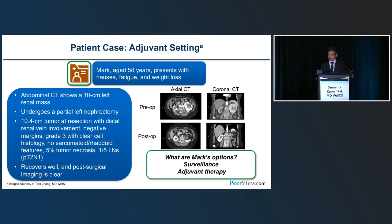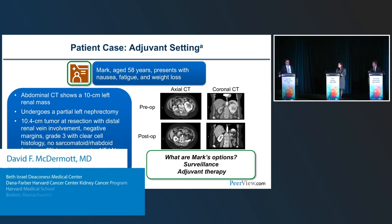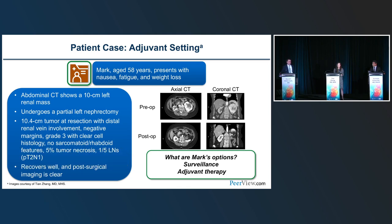We're going to get into some of the data in just a second, but quick one-sentence answer for what you do in this case, David? Sorry, from taking out the tumor? In terms of adjuvant therapy, what do you think, yes. Surveillance or... Okay, adjuvant? Yeah, I would start with having someone else take out the tumor. Thank God. Okay, you're a medical oncologist.